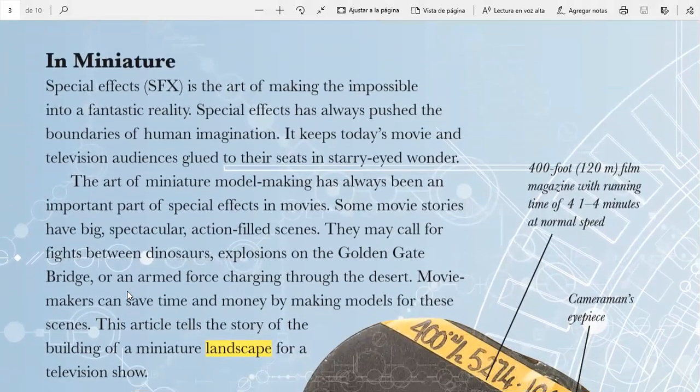In miniature. Special effects, SFX, is the art of making the impossible into a fantastic reality. Special effects has always pushed the boundaries of human imagination. It keeps today's movie and television audiences glued to their seats in starry-eyed wonder. The art of miniature model making has always been an important part of special effects in movies.